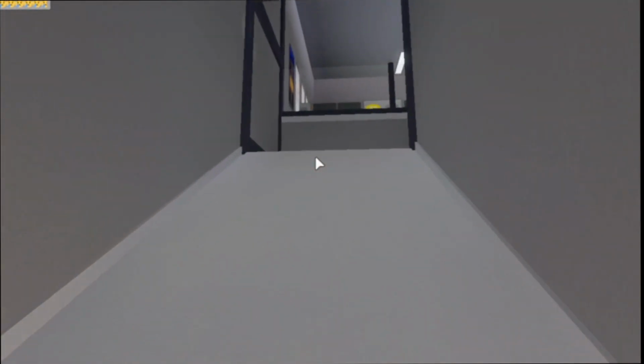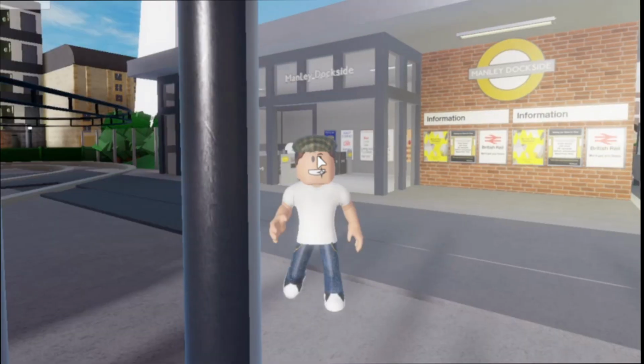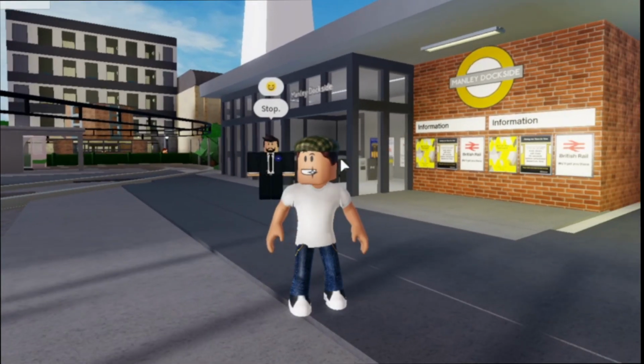If we come back up here, this brings us to the exit, which is very modern. It's the most modern station on the network. And here we are at Manley Dockside. And that is the whole City line.